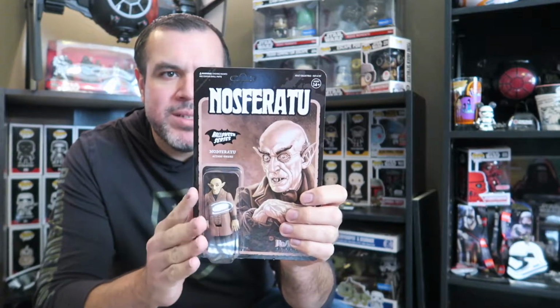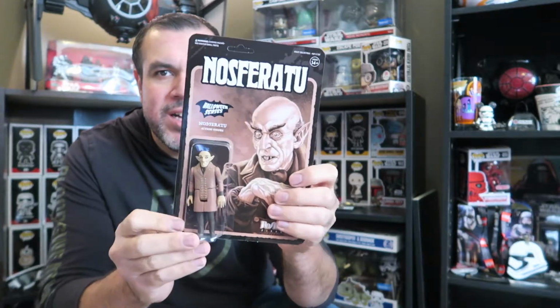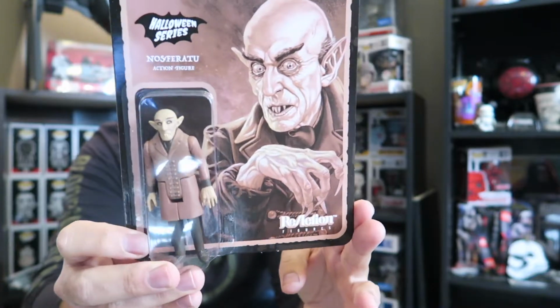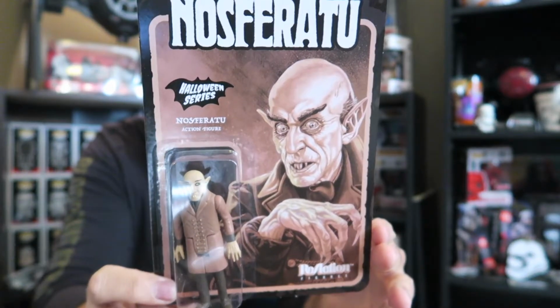I don't know if it's sold out yet or not, but it's a 3.75 inch action figure, sepia tone, Nosferatu. Try to get it so that it's not super glary, but really, really wanted this. Glad I was able to get it.